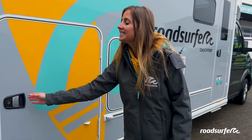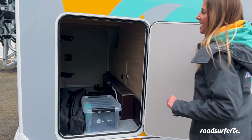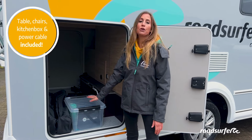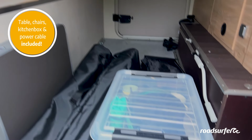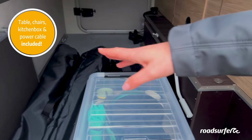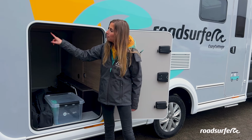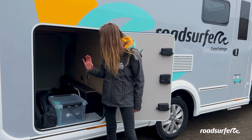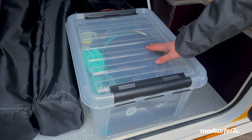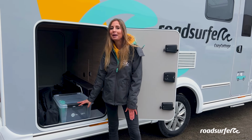Back here you have your garage, which you can open from two sides. There is a ton of storage space for your luggage, and you will receive a lot from roadsurfer as well. For example, the table for outside, 2 chairs, ramp wedges for when you're standing at an incline, the crank for the awning, a bar to crank down the bike rack, and a practical kitchen box. Everything you will need for the kitchen is here. There are plates, mugs, pots, and even an espresso can.